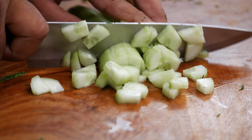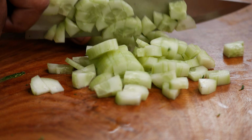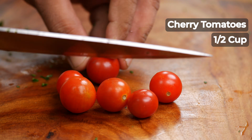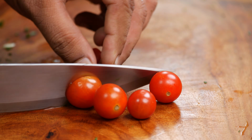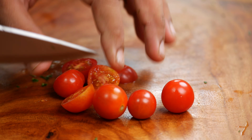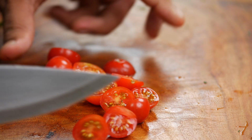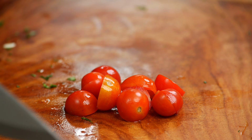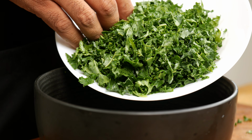Now dice a medium-sized cucumber into small cubes. If you're using an English cucumber, you can leave the skin on. For tomatoes, you have the option. Regular ripe tomatoes work just fine, but cherry tomatoes are a game changer because they are less acidic, naturally sweet, and they also have this perfect bite size. And they also add a beautiful pop of color to your salad.